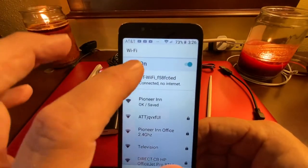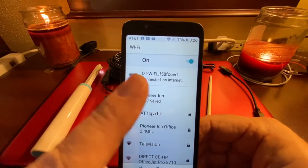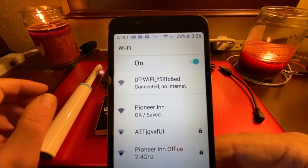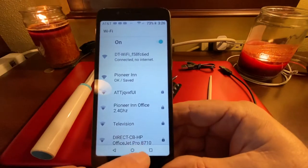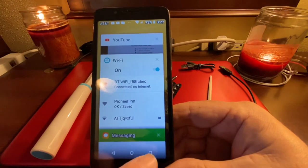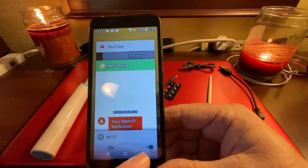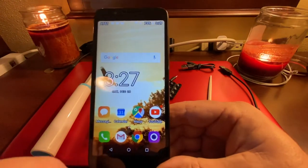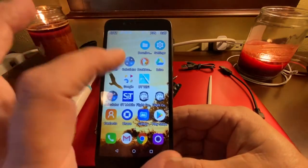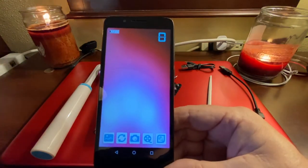And so what we have here, we're connected. No internet. Okay, so that's good to go. So it automatically hooked up. So we can shut the Wi-Fi down. Try to do this through the camera. Come on. All right. So we'll now go over and open up QT Wi-Fi. And there we are. It's on.